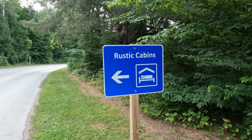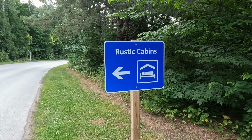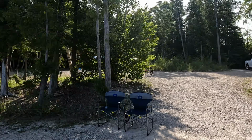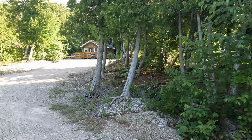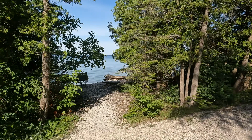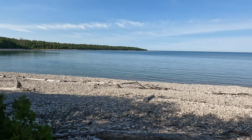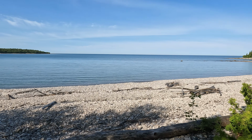If you want a little bit more luxury, there are rustic cabins as well. They're very nice and they're right on the lake with a comfort station. The nice thing about the cabins is they're right by the water. This is by the cabins. You can see beautiful water.